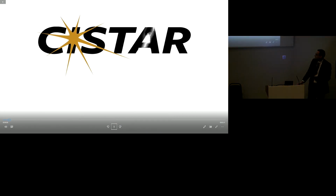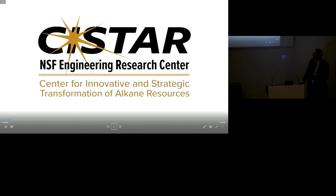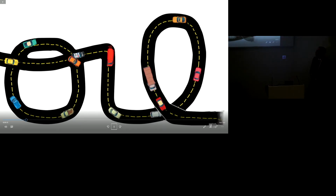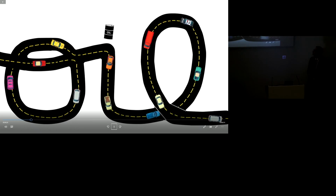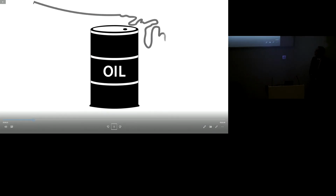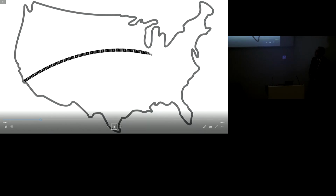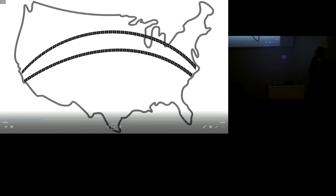Seastar, the Center for Innovative and Strategic Transformation of Alkane Resources, is the right team with the right idea at the right time to address major U.S. energy and manufacturing opportunities. 90% of transportation fuel and more than 80% of U.S. chemicals, including plastics, come from oil. The U.S. uses about 10 million barrels of this oil each day to transport people and goods. That many barrels, stacked end to end, would stretch across the country twice every day.